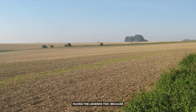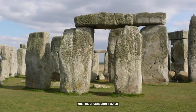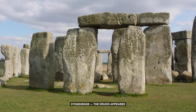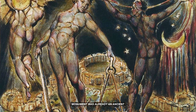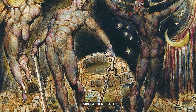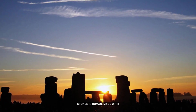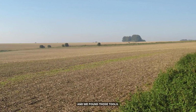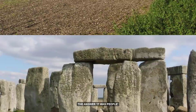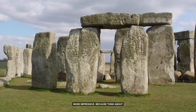It's worth facing the legends too, because they get in the way. No, the Druids didn't build Stonehenge. The Druids appeared thousands of years later. The monument was already an ancient ruin to them. No, it wasn't aliens or giants. Every tool mark on the stones is human, made with stone hammers and antler picks, and we found those tools. The answer, it was people, is less glamorous than it was gods, and infinitely more impressive.